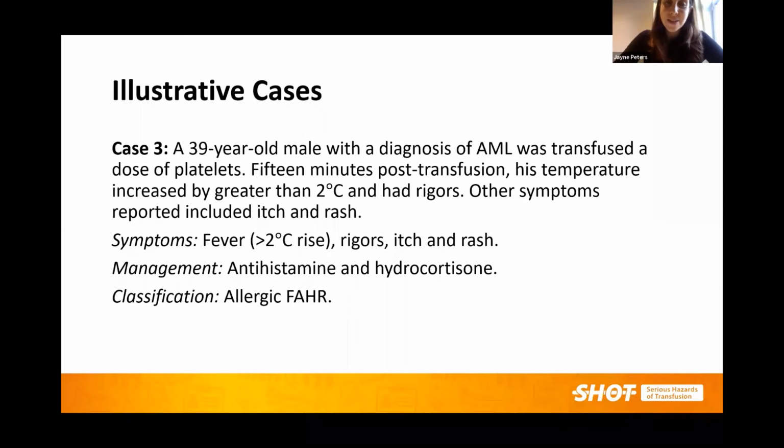So the next case is a 39-year-old gentleman with a diagnosis of AML, and he was transfused a dose of platelets. 15 minutes post-transfusion, his temperature increased by greater than 2 degrees, and he had rigors. Other symptoms included a rash and an itch. So again, we've got a fever with a greater than 2-degree rise, we've got rigors, but we've also got some allergic symptoms here as well, an itch and a rash. This gentleman was treated with antihistamine and hydrocortisone, and it was classified as an allergic reaction.